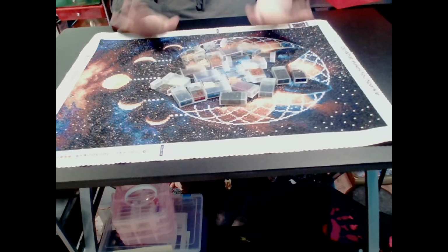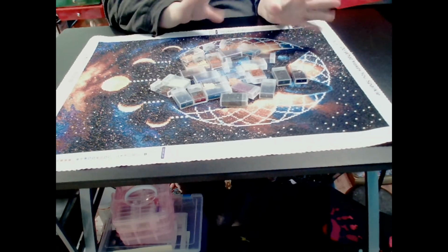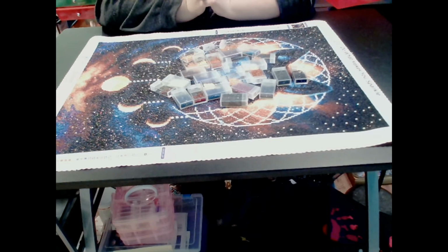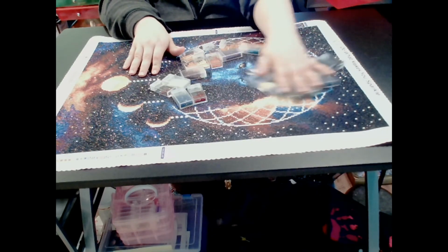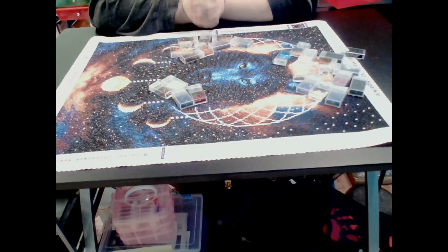But yes, this is my dream catcher. This is all my extra beads that I have, or gems, or diamonds, whatever you want to call them. And I do highly recommend this kit to anybody who wants to be a protector of anybody who is special in your life. Or if you just absolutely love wolves. I do highly recommend this because it was a very nice painting to work on.